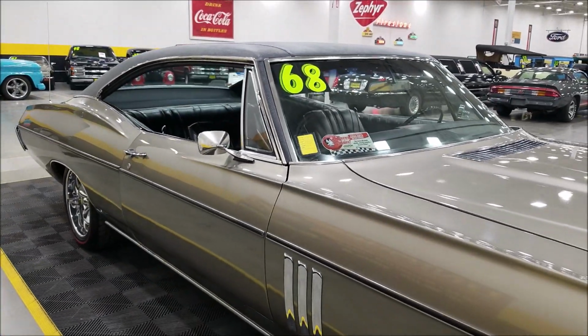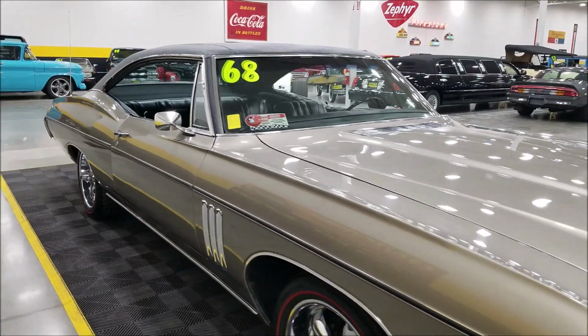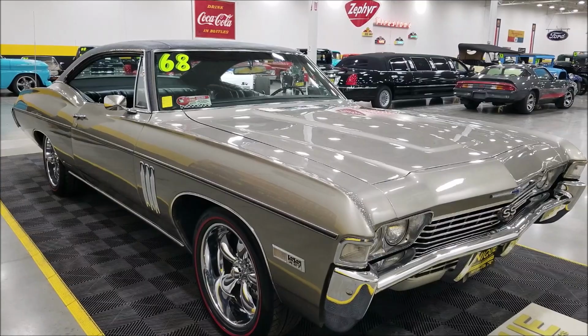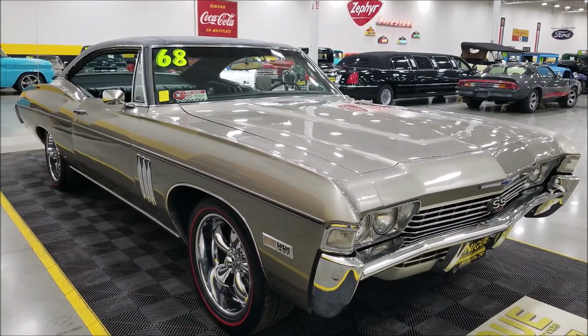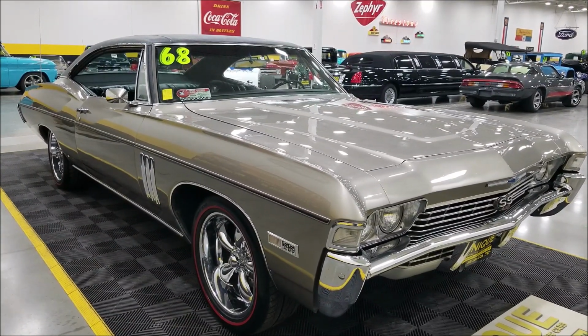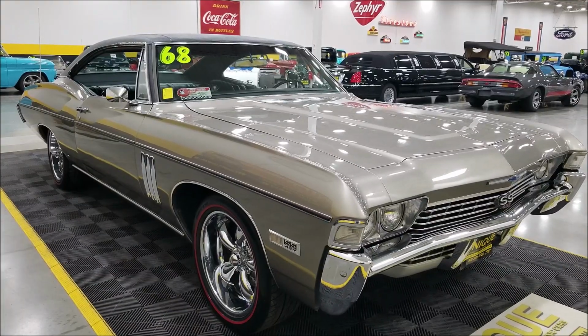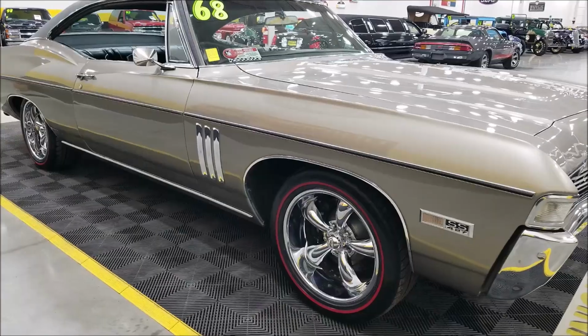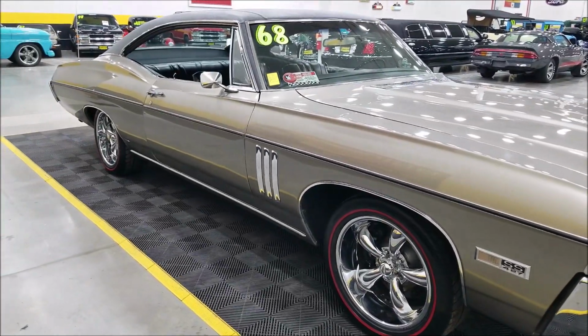Now, it sounds good too, and underneath the hood we have a V8 502. It's a GM Goodwrench engine, and this one does have power steering and power brakes. Speaking of brakes, this is four-wheel disc all the way around, with slotted and drilled rotors.